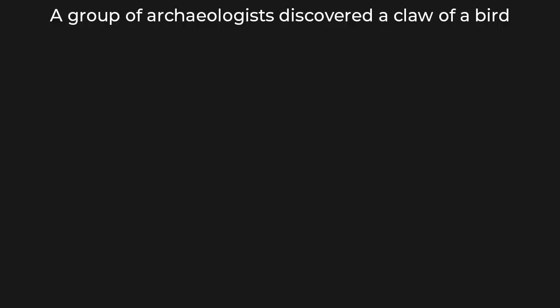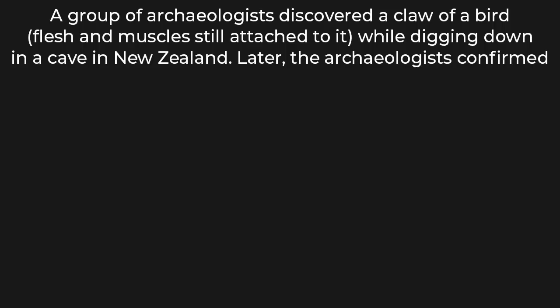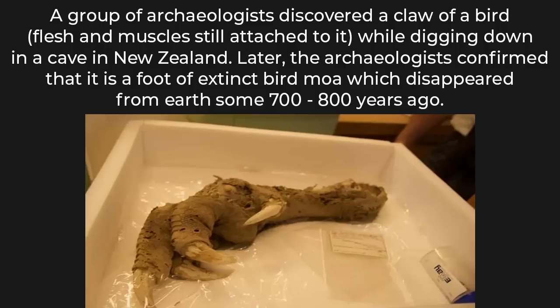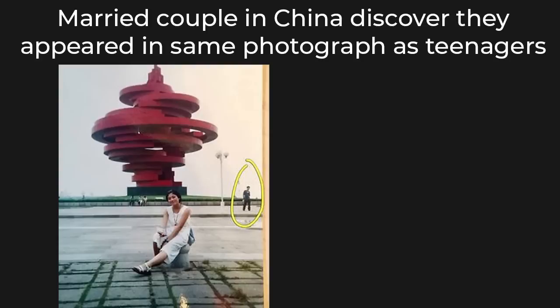A group of archaeologists discovered a claw of a bird, fresh and with muscles still attached to it, while digging in a cave in New Zealand. Later, the archaeologists confirmed that it is a foot of the extinct bird moa, which disappeared from Earth some 700 to 800 years ago. Married couple in China discover they appeared in the same photograph as teenagers.